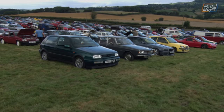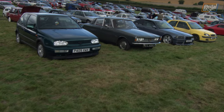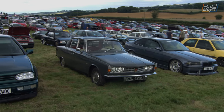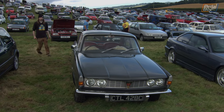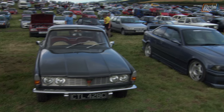I was actually in one of the cars earlier getting given a lift up the hill so that I could sit by the S-bend to get some video. I can't tell now. I'm actually going to find out what that is. For a Rover owner, I don't know much about my Rovers. It doesn't actually say, it's just a Rover 2000. Rover did that thing where it had a designation, but they forgot to ever write it on anything.